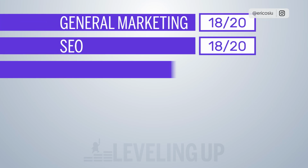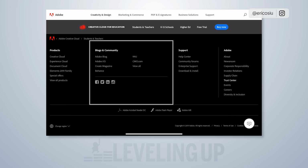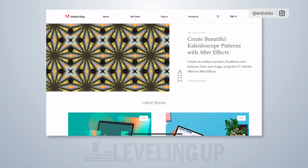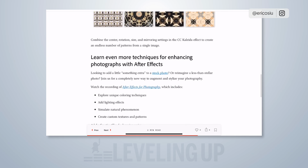So when I look at their SEO traffic, those two kind of go hand in hand, content and SEO. So I would rate their content probably like a 20 out of 20, I'd say. Just because the properties that they own are just like, wow, everyone will be drooling over it. Usually you'll see a company buy maybe 1 or 2 properties, but the fact that they have Adobe IO, 99U, they have CMO.com, they have other sites, Create Magazine, and then the blog over here is actually really good. This is the Adobe blog, and they're teaching you how to do amazing things with After Effects, and it's actually really well done.